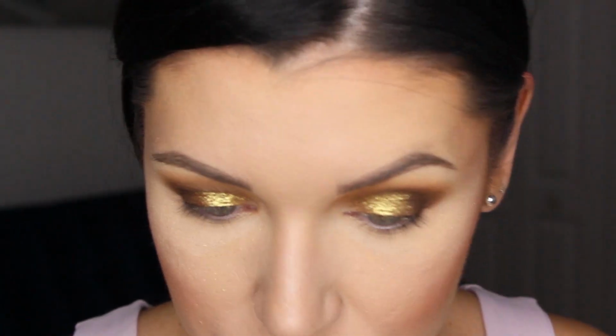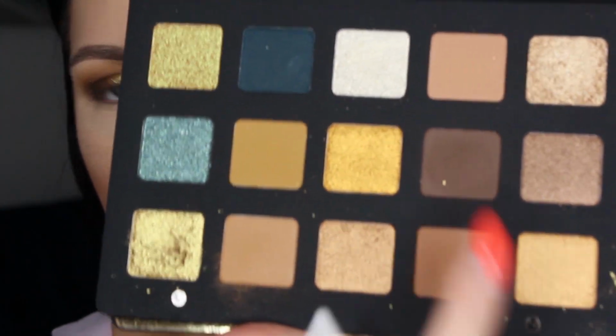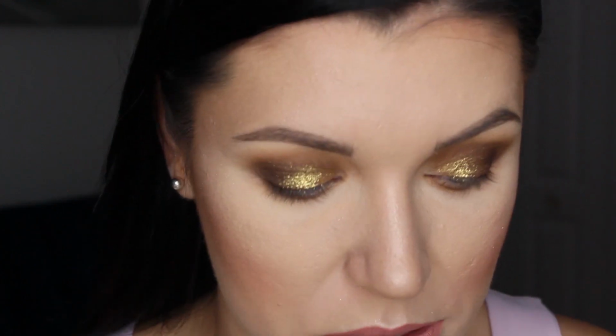I'm gonna apply something else for the inner corners, and I'm gonna finish the rest of the eye, the underneath. I'm gonna go in the same 3 shades that we used, this and that. Blend everything together and try to fix the glitter situation. I'm gonna finish the rest of my eyes. I'm gonna apply some mascara, lashes, and liner, and I'm gonna be back and we're gonna do some swatches of the palette, so stay tuned.